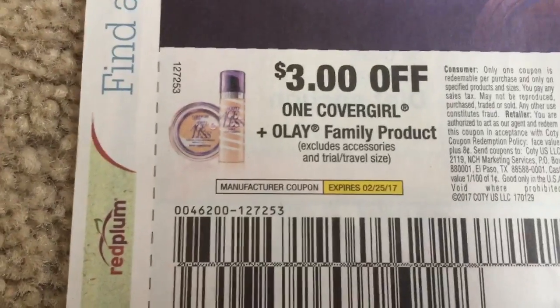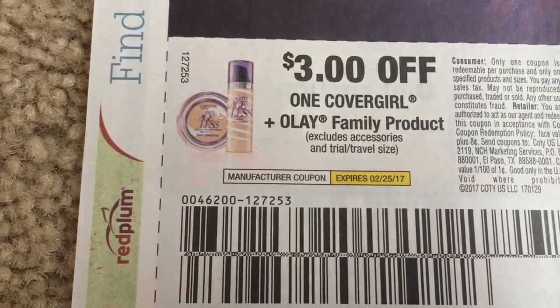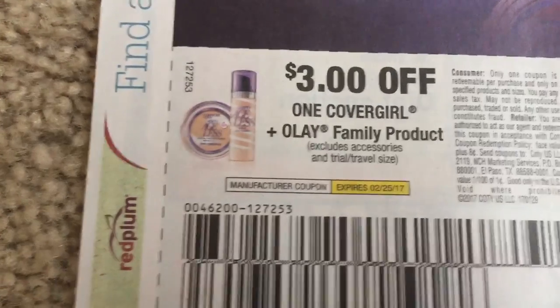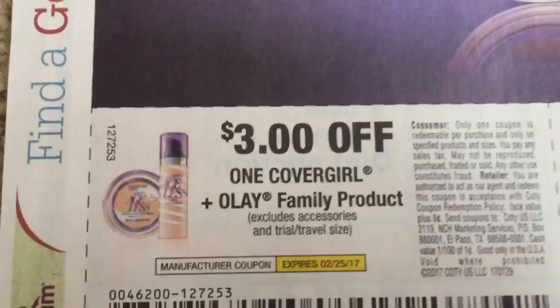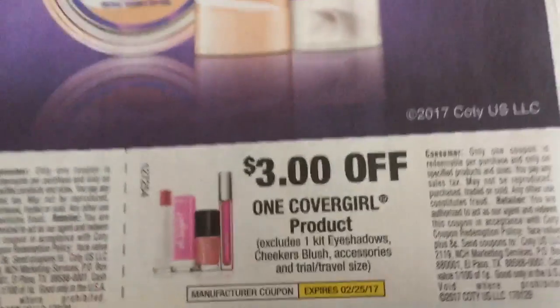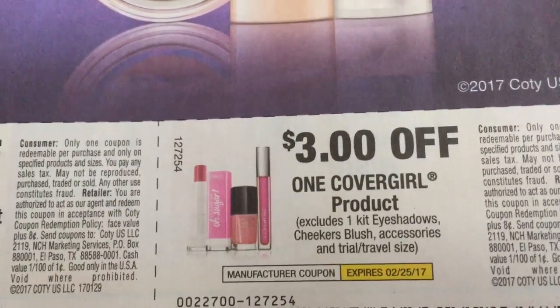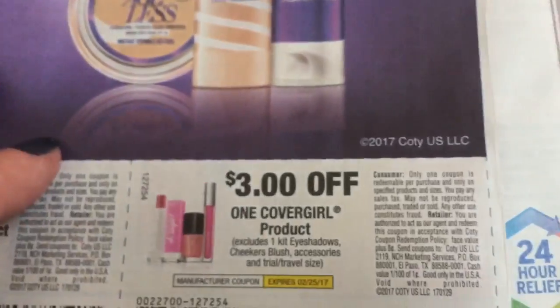Getting close to the end. This is a really good coupon. Check your Target makeup sections for clearance on these Olay family products. We have a $3 off one coupon, and then we have a $3 off one CoverGirl product coupon.